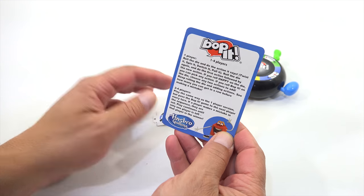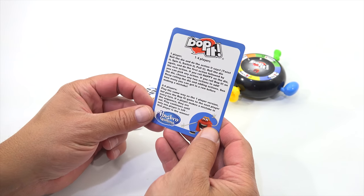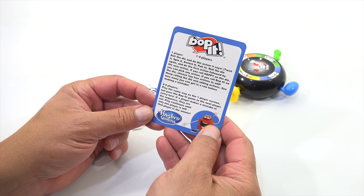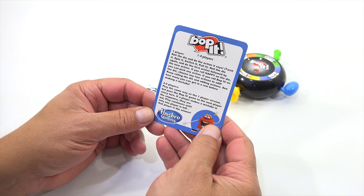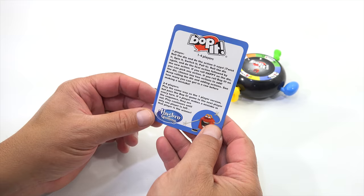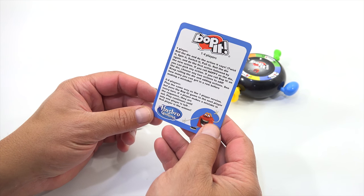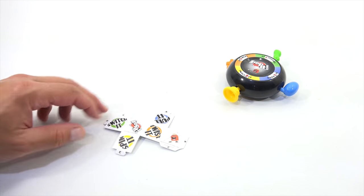If you roll happy on the die, let's see. Okay, there is happy. What happens when you roll happy? If you roll happy on the die, you can pick any action, okay? If you roll bop it on the die, choose any two actions to add. Keep rolling the die and adding actions. See how many you can get in a row before making a mistake. 2 to 4 players. There's some options there. All right, let's put this together.